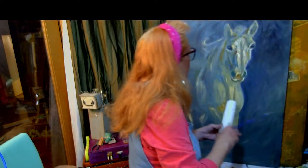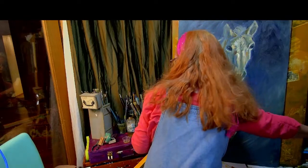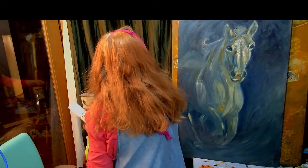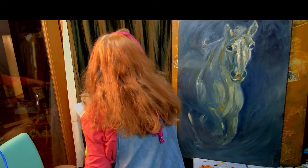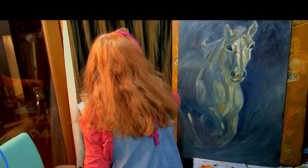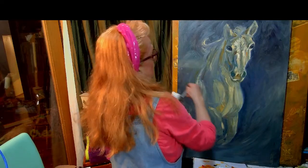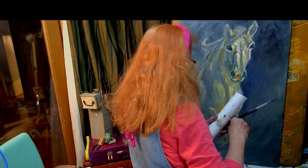Now, at this stage, I want to grab, oh, here we go. I want to do a little bit on this piece, so I'm going to grab a little bit of a, which brush? This one right here, because that's fairly dry. Got to be careful.